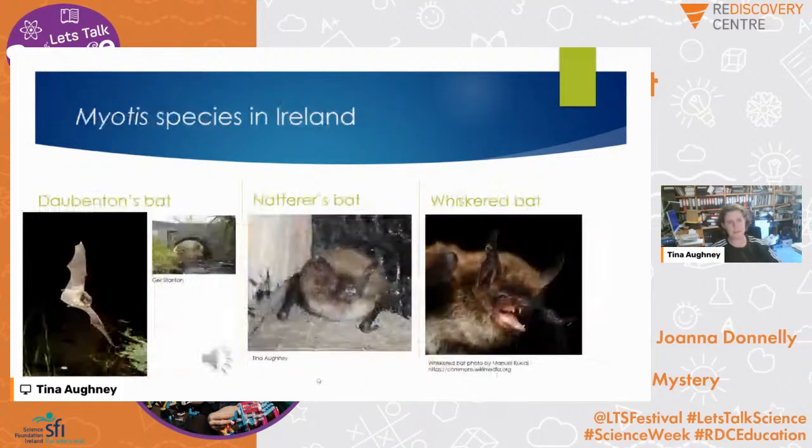Now our next group of bats is the Myotis. This is a family of Myotis, and we've got the Daubenton's bat, Natterer's bat, and Whiskered bat. The Natterer's and the Whiskered bat are typically found in woodlands or along dense tree lines. They don't really like to go out in the open. They much prefer to be flying in amongst the tree canopy.